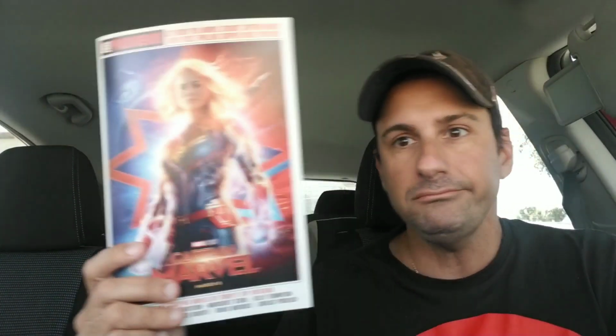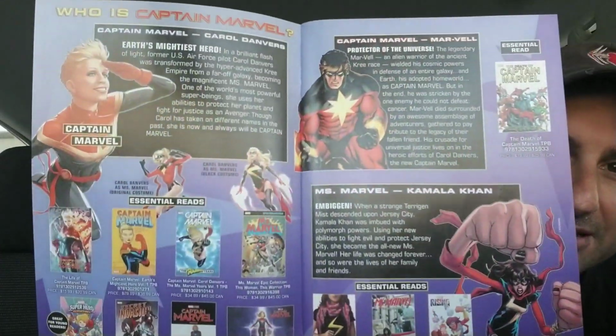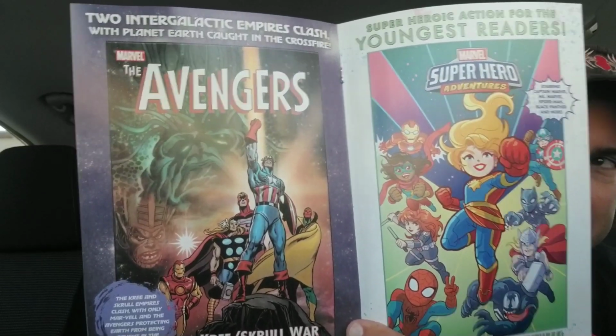So, if you go to your shop this week, maybe you'll have some Marvel free previews book. That's what I got. It features Captain Marvel on there, and I guess all her series too. So I guess that's kind of cool if you're a Captain Marvel fan, looking forward to the next issue of the series and the creators and all that other stuff. So, yep, free previews guide.